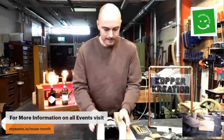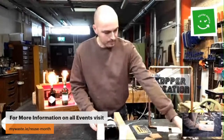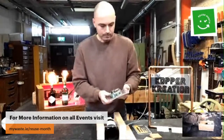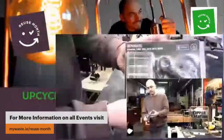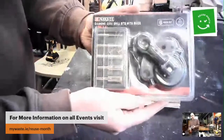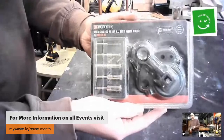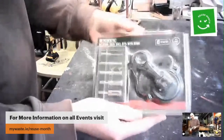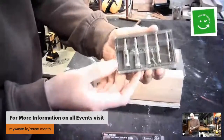Now you don't need to go mad marking things out at the moment. The next thing I want to show you is something that I picked up from Lidl, the supermarket everyone will know. And this is a recent purchase. It's a diamond core drill bit with guide, and that's important, with guide. So if we open it up, you can see there's an assortment of drill bits in there.